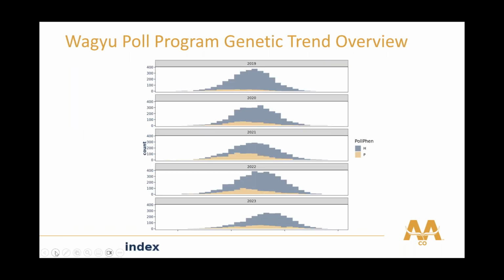So let's zoom back a little bit and look at the change over time. We can see over the last 5 years we've increased the numbers of polled animals year on year to some extent, although we've contracted a little bit this year. But the most important thing is that we're starting to generate polled animals that are definitely competitive and equal in merit to the horned purebreds that we would have been breeding.